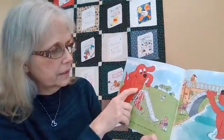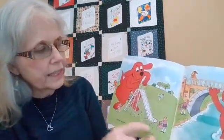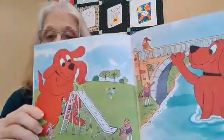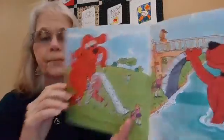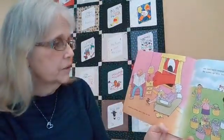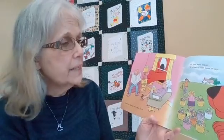Clifford looked in places I never would have thought of. Look. All down the slide, and she's catching them in her basket. No hiding place was missed. He even found eggs on the bridge. Oh, goodness, he reached into someone's house. Sometimes Clifford went a little too far. His hard work helped. We ended up with heaps of eggs.